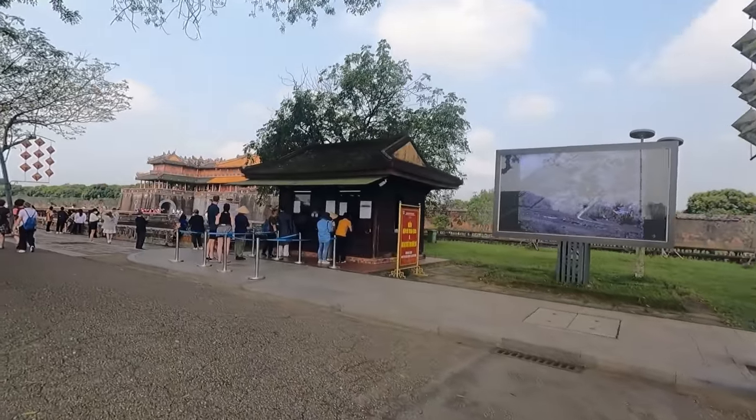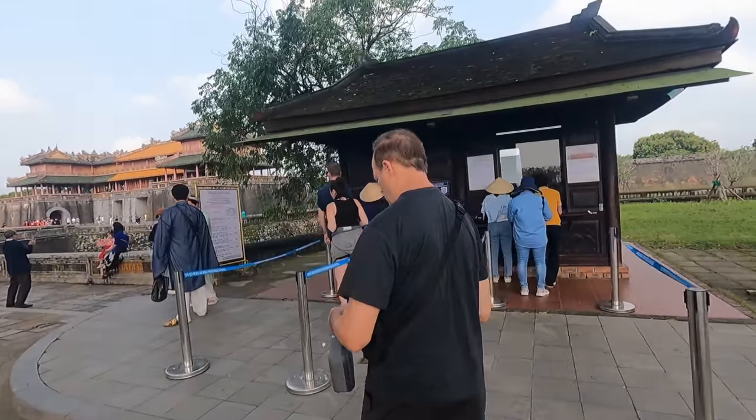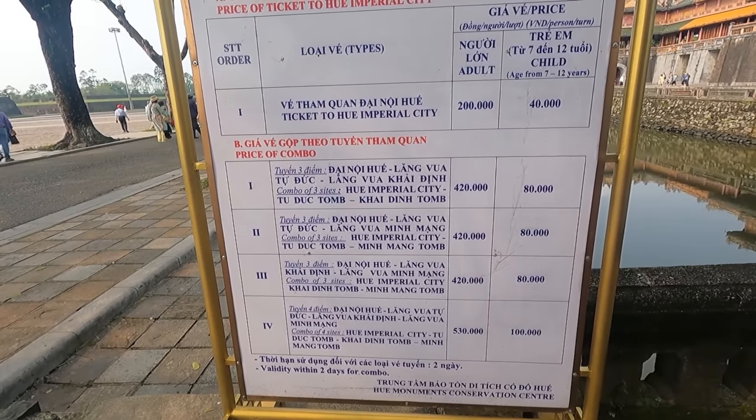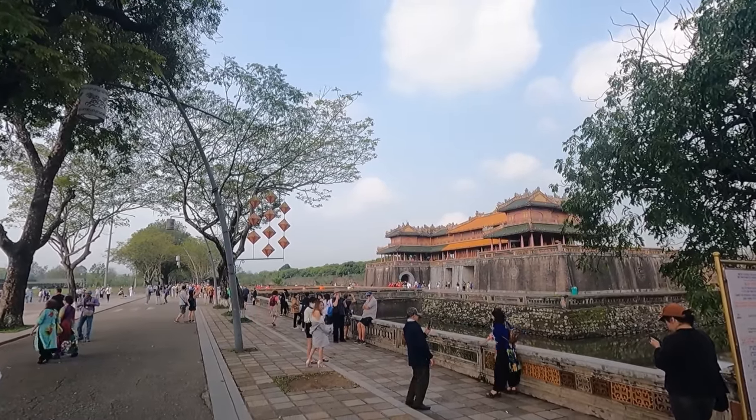We're now going to get in line. We have no idea how much this costs, but I think it will be between 100 and 200,000 dong per person. Here's the line over here. So let's see how much it's going to cost. Okay, so we bought two tickets for the Imperial City. You can also buy separate tickets to see tombs and mausoleums and stuff like that, which we didn't buy. So just to see the Imperial City costs for two people 400,000 dong, which is about $16.